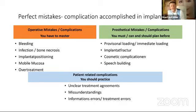And finally, the patient-related complications, you should practice every day to find out the right patients. My former chief said to me, look, 3 patients are coming to my office. I only will treat 1. 2 of them are not special for me. They can go elsewhere because I cannot give them what they want.